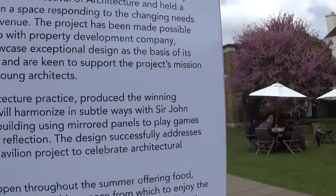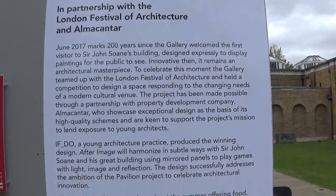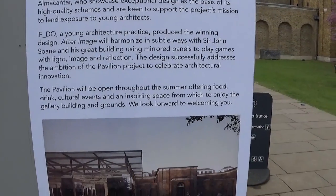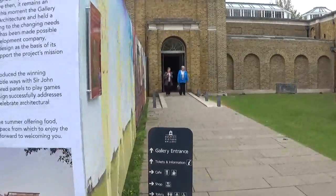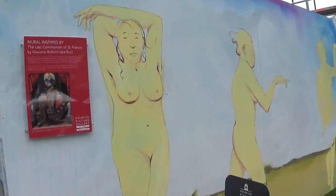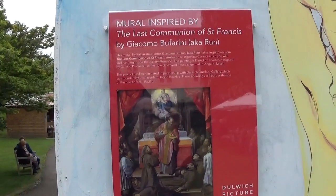Let me just step over that. Right. Okay, so it's going to be an installation basically. That's cool. Right. Oh look, some more artwork here. Look. What's this one? The Last Communion of St. Francis.